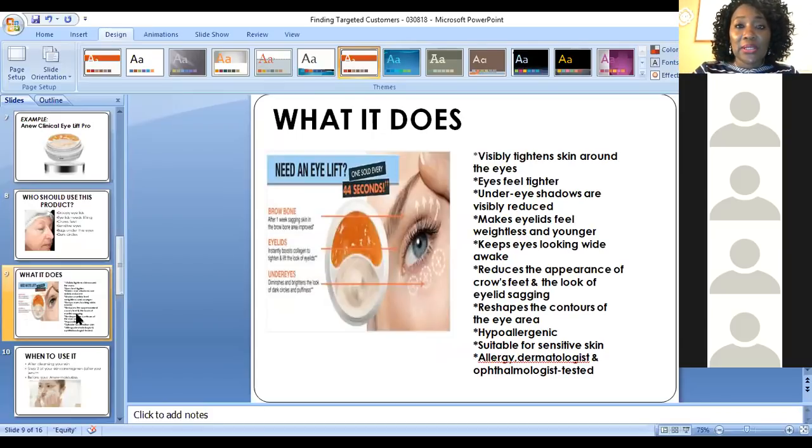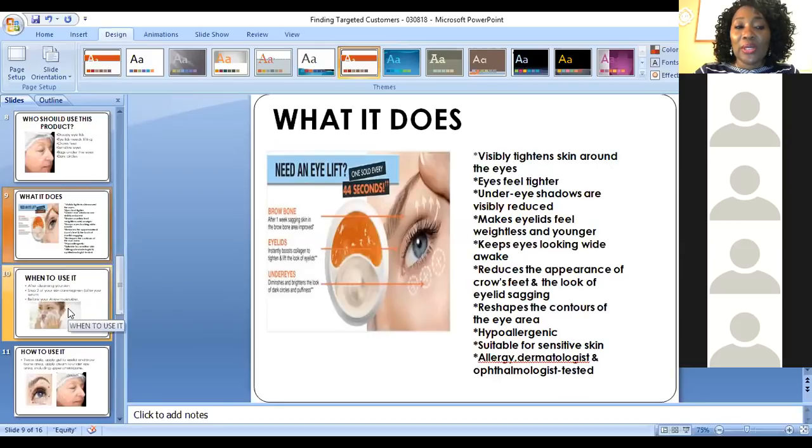Now, what exactly does this product do? Well, number one, it visibly tightens skin around the eyes. Eyes feel tighter, and the under eye shadows are visibly reduced. It makes the eyelids feel weightless and younger. It keeps the eyes looking wide awake. So if you want that bright look on your face, this is the product for you. It also reduces the appearance of crow's feet and the look of eyelid sagging. It also reshapes and contours the eye area. And it is hypoallergenic, and suitable for people with sensitive skin and allergies. It's dermatologist and ophthalmologist tested. Did not know that. So now you know. Now you know exactly what product to recommend to those customers.